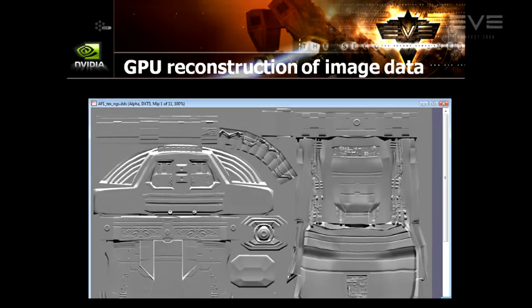So that's where this immense computational power in the GPU helps a lot. As an example, in the Trinity expansion, we did GPU reconstruction of image data. This is one of the channels in a normal map. We put this in a compressed format, a DXT5 format, where this is an alpha channel. Then we can derive other channels for the normal by just using math on the GPU. What's exciting about that is that the GPU is so powerful that we can do this for every pixel, every frame, while you're just playing the game.